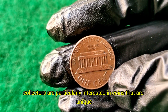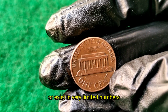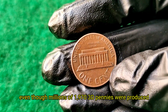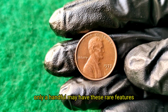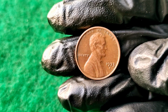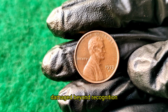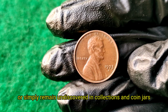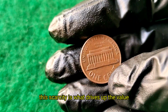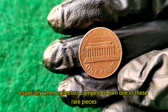During certain periods, leftover materials from previous years could accidentally be used, creating a rare and highly collectible coin. Collectors are particularly interested in coins that are unique or exist in very limited numbers. Even though millions of 1973 D pennies were produced, only a handful may have these rare features. Over time, many coins are lost, damaged beyond recognition, or simply remain undiscovered in collections and coin jars. This scarcity is what drives up the value, especially when collectors compete to own one of these rare pieces.